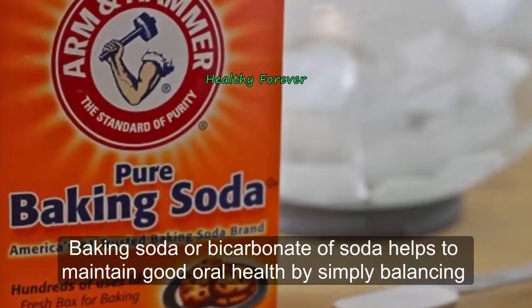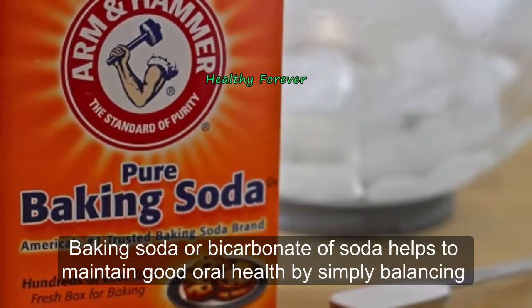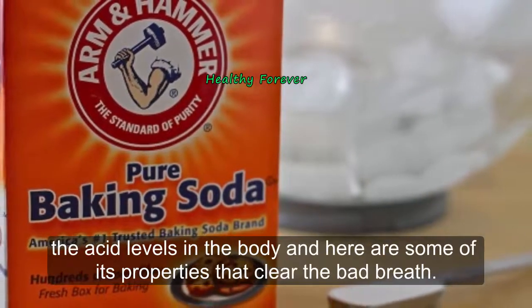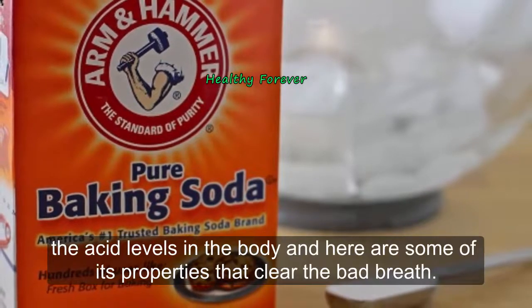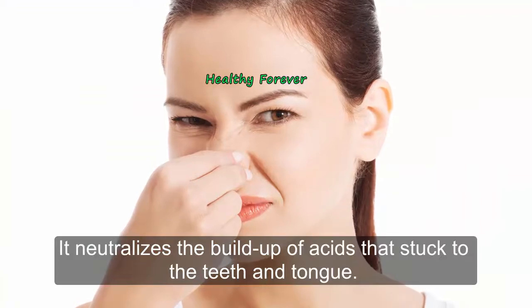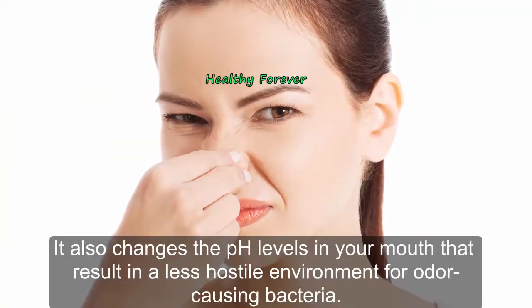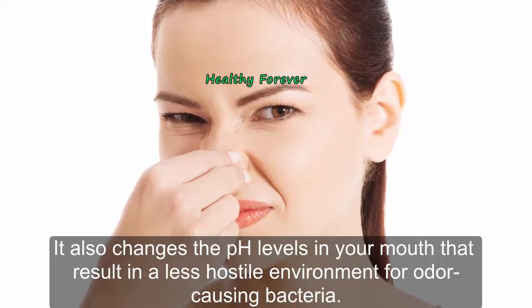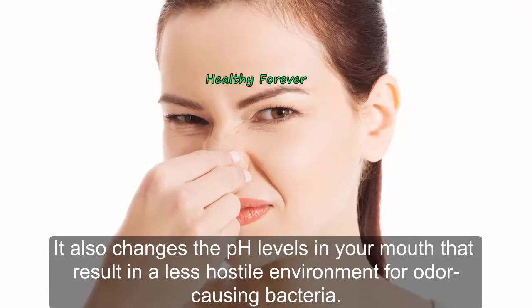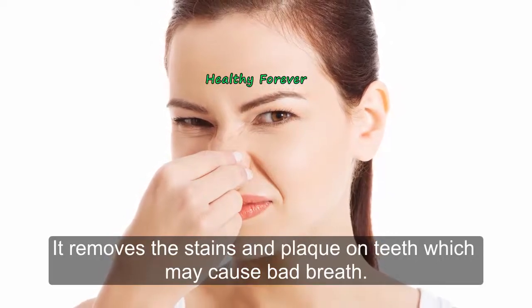Baking soda or bicarbonate of soda helps to maintain good oral health by simply balancing the acid levels in the body, and here are some of its properties that clear the bad breath. It neutralizes the buildup of acids that stuck to the teeth and tongue. It also changes the pH levels in your mouth that result in a less hostile environment for odor-causing bacteria. It removes the stains and plaque on teeth which may cause bad breath.